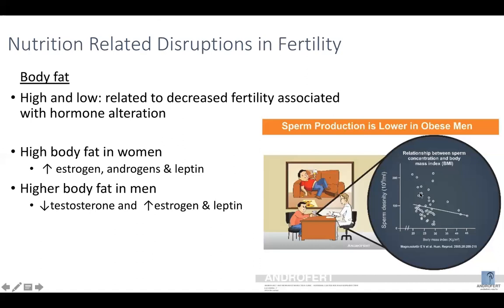And so this chart I have is the relationship between sperm concentration and BMI. You can see sperm density on the left and then body mass on the bottom. As body mass increases, the sperm density decreases significantly. So yeah, the slope of the line is generally downwards.